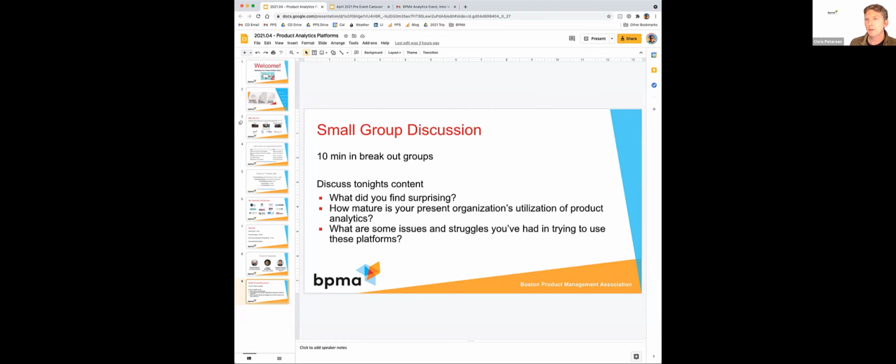Just a couple of questions to think about while you're in the groups. Did you find things particularly surprising tonight, trying to engage the speakers and your colleagues on those topics? It's always fun to do the how mature is your organization and where are you on the spectrum of cultivating the analytics mindset we talked about versus not. And then, what are the struggles that you've had as you've tried to implement new tools and really get the value out of them. So with that, we're going to pop out for about 10 minutes, then we'll come back and do Q&A with the larger group.